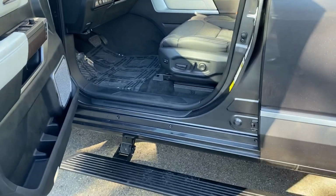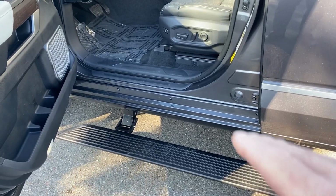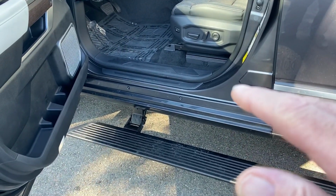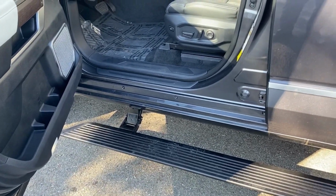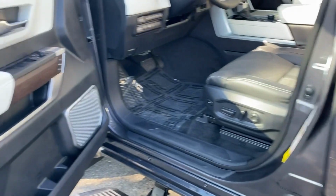This power running board, the way it's positioned and how low it drops down, it's an actual step, and getting in and out will be done with ease.